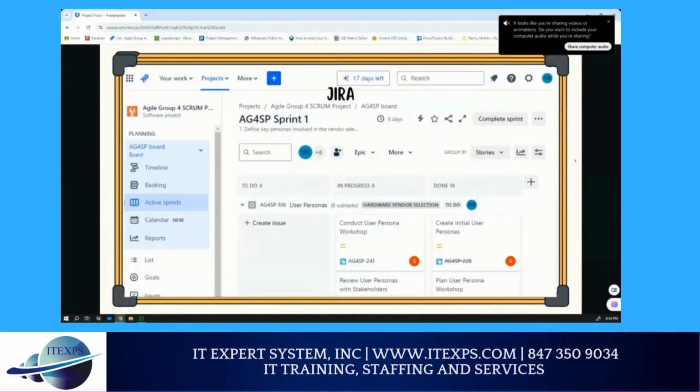Up next, we will leverage Jira to streamline project management, track progress, and enhance collaboration. This powerful tool will facilitate efficient sprint planning, task allocation, and transparent communication, ensuring everyone stays aligned and informed throughout the development process.